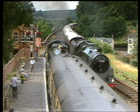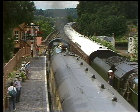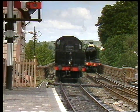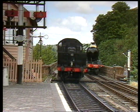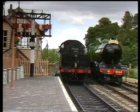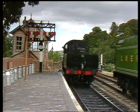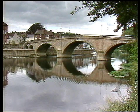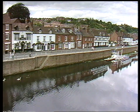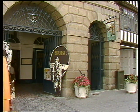British Rail Standard Class 4 pulls into Bewdley. The station was once a busy junction with lines to Tenbury, Hartlebury and Kiddens. Bewdley has been a market town for over 600 years, a river port, canal and railway centre, it provided a good foundation for local trades.